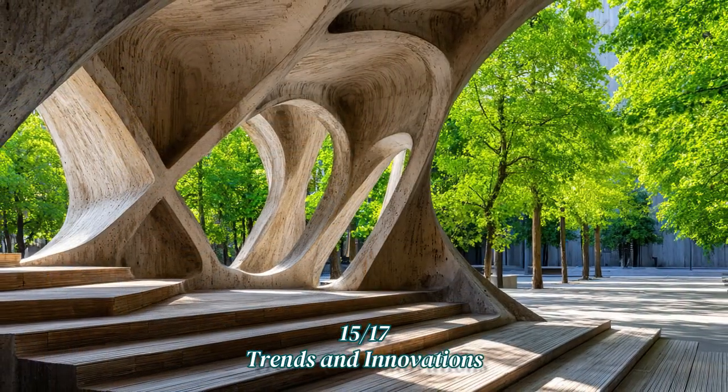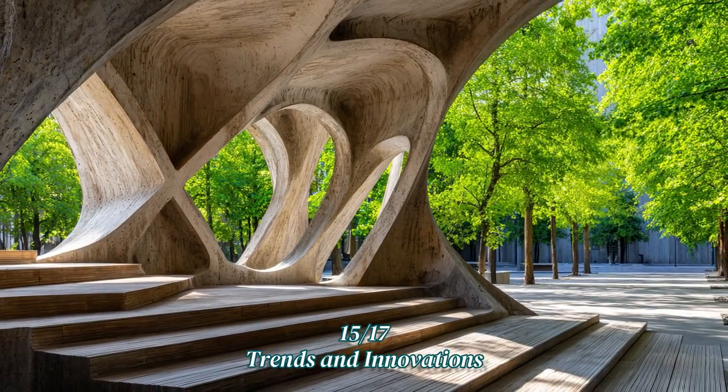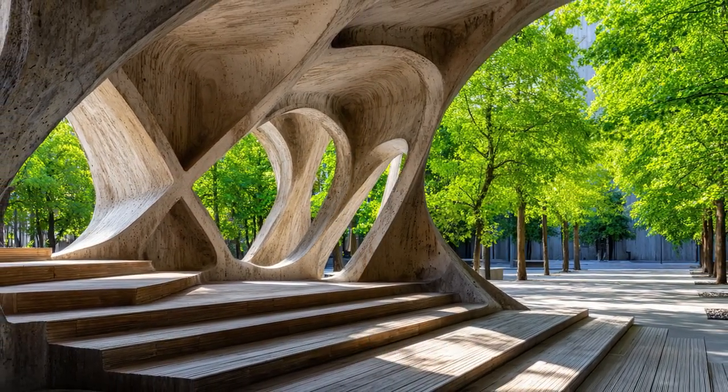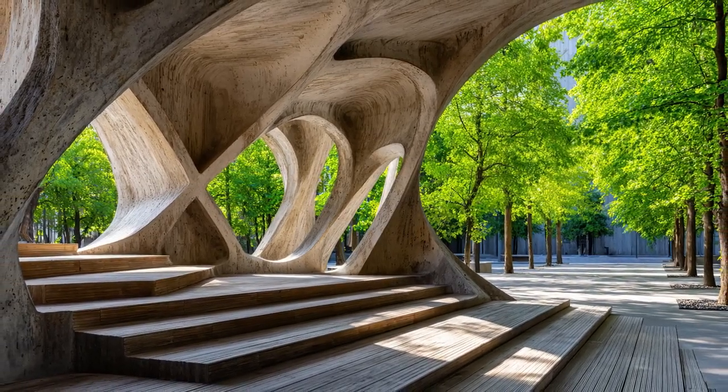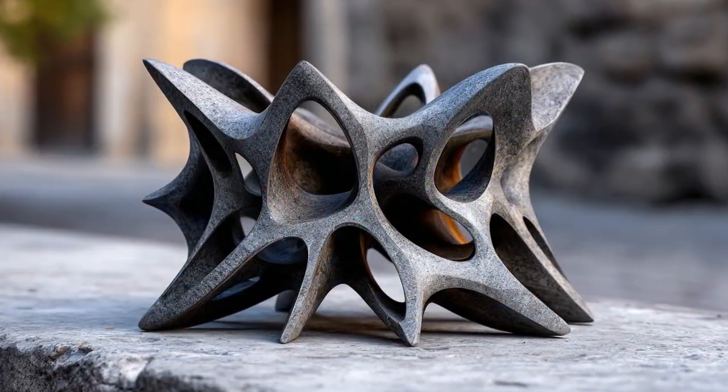New innovations like 3D printed concrete walls and smart concrete mixes are pushing brutalist design into the future. These technologies are also making it more accessible and cost-effective.